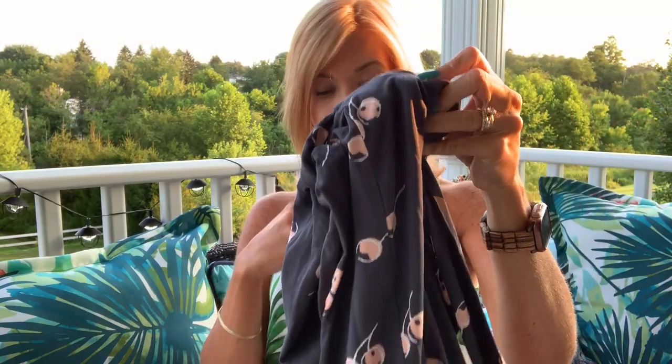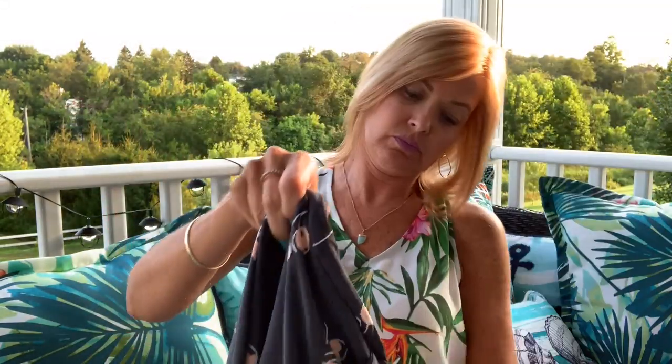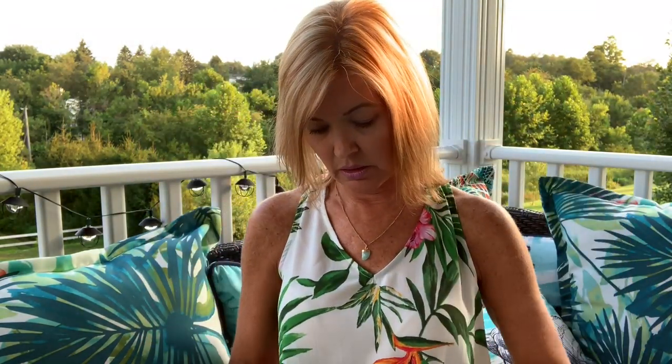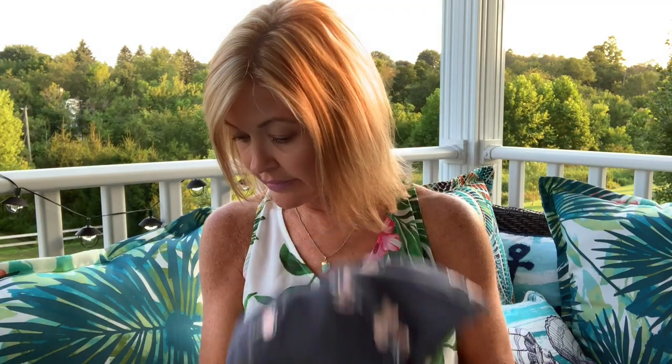Next dress is gray with pink cherries on it, but it is super soft. It's a wrap dress. So you can see it is a true wrap here. So it ties on the side, and it does have sleeves, and it's in this gray with the pink cherry pattern. So we'll see what that looks like on. And this one was $69.50 and I paid $28.25.